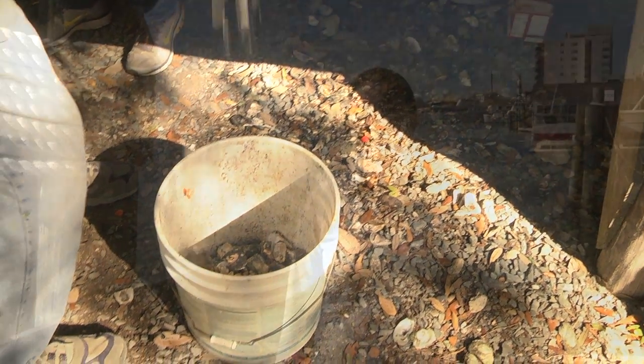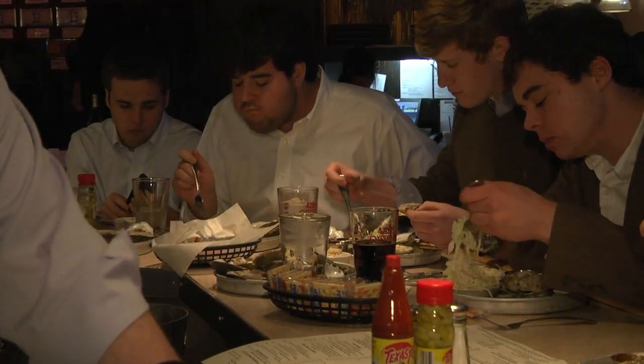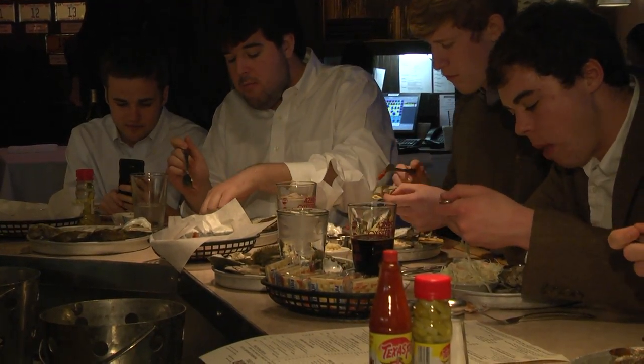The goal of the program is to increase the number of shells being donated, so that way we can continue expanding the number of shells being planted in our state's waters. Well, a lot of our customers are aware that we do recycle, and they're all for it because they understand the primary reasons for it is to grow more oysters and keep our waters clean.